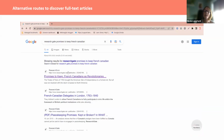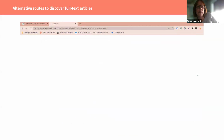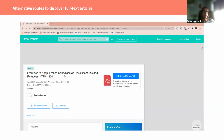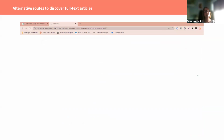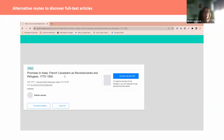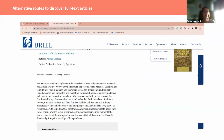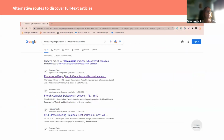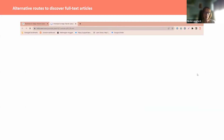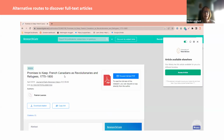And then not only do we simplify access to the e-resources, but we can also surface and show alternative routes to full text articles. So here you can see that someone's searching for a very specific article. The extension detects that. It brings up the pop-up to say that the article's available elsewhere. And then you click on Access Article, and the user is taken through to that article, on this occasion Brill, so that you're bringing the user back to the aggregated content that you pay for. So again, helping to get that return on investment for you.